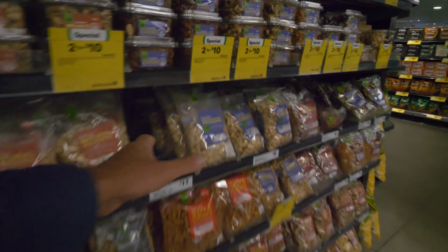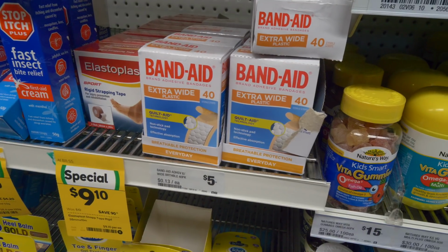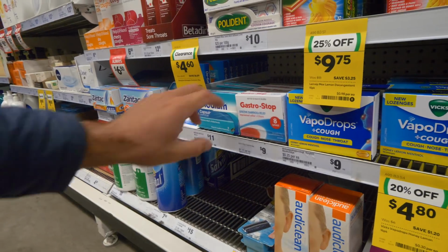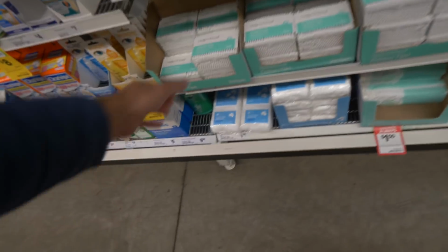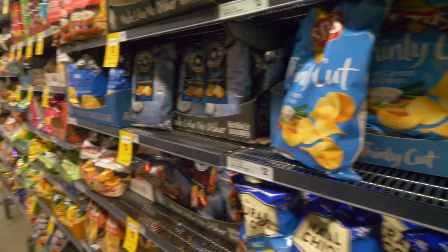Okay, let's knock out everything that you're gonna need at the store in one quick run. Ready, set, snacks for the plane. You know the basics. Sunscreen, Band-Aids in case you crash your scooter, Advil, something for stomach pain. Girls, you know what to do. Oh yes. Maybe some more snacks.